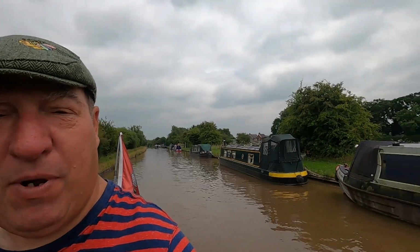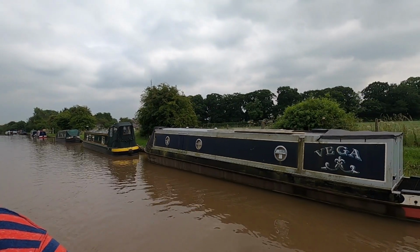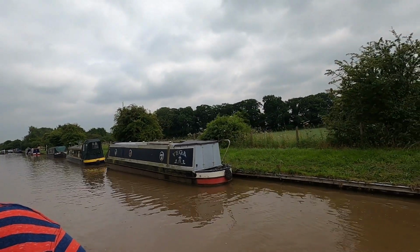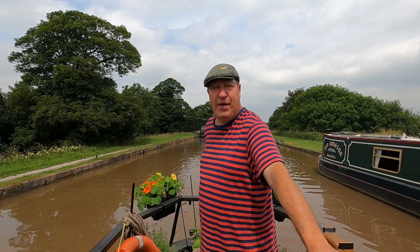I'm just chugging now up past some moored boats. This is CRT long-term moorings here, just up above Venetian Marina, on the Middlewich Branch, of course. I'm getting very close now to the end of the Middlewich Branch. Got one more lock to do.